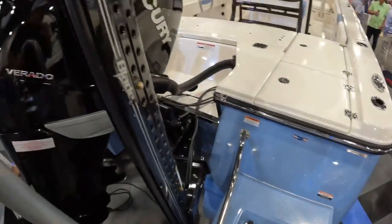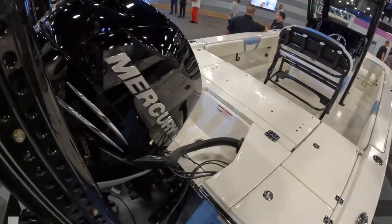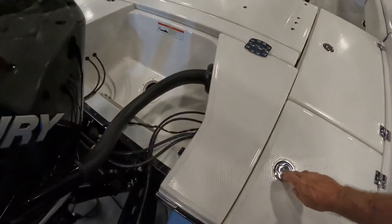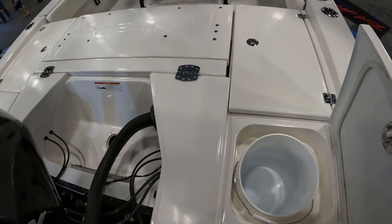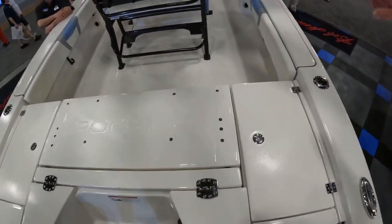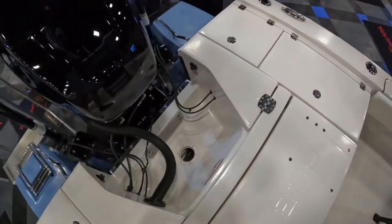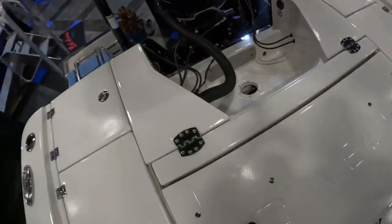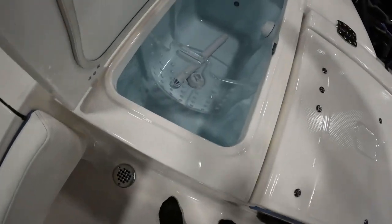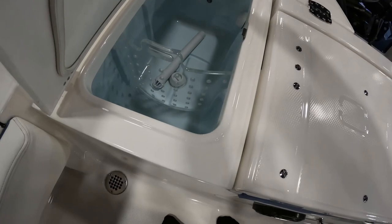Robalo 266 Cayman. Power poles. Mercury Verado on it. Bait bucket. Dive platform, both sides. Oh, that's a nice live bait well there. Super nice. Got a divider in it. Separate your different types of bait.